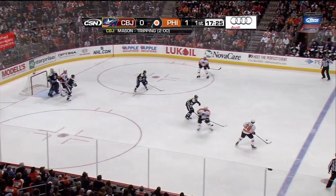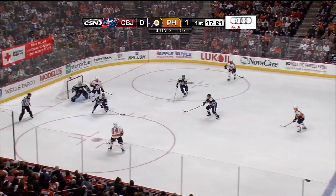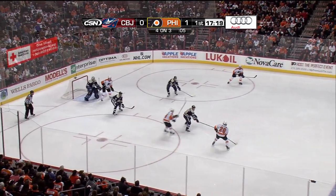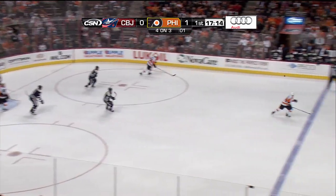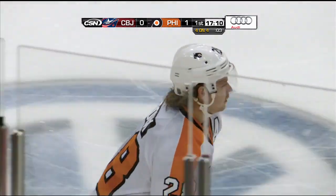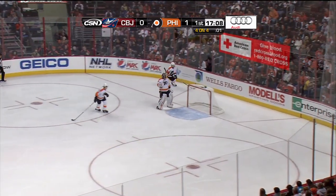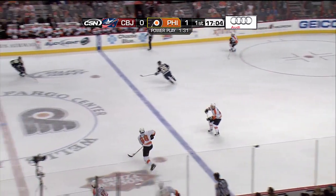4-on-3 right now. Penalty was on Mason. Nash is serving. Here's Giroux. Teaming in back to Giroux. Looking for a lane. Giroux takes the shot. There was a screen set up by Hartnell, but the shot missed the target and went all the way out to center and down the ice. Really good idea there by Claude Giroux, as Scott Hartnell had that perfect screen set up. Mason didn't see it at all, but Giroux's shot just missed the far post.